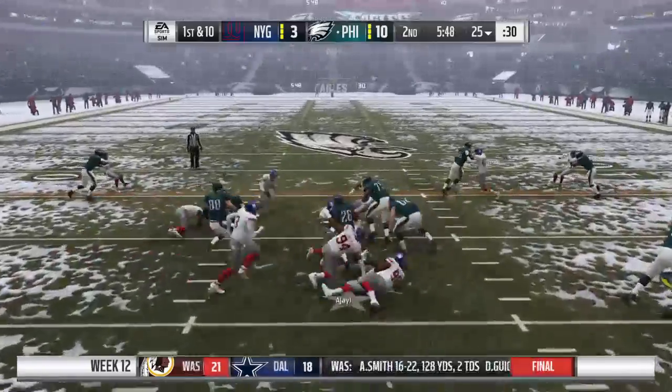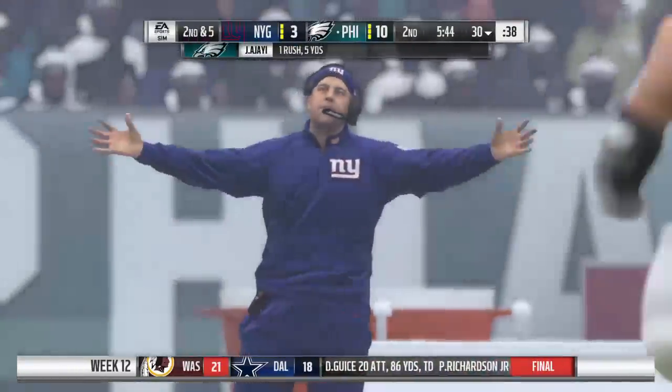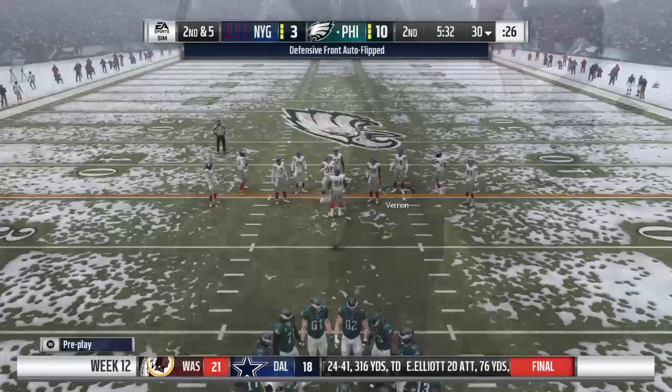Now it's the Boise State alum, Jay Ajayi. So he got free of 1 tackle but couldn't do a whole lot else. 5 yards is the tally on 1st down. That brings up 2nd and 5.